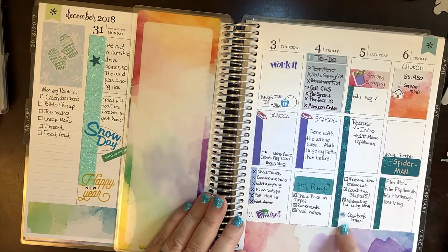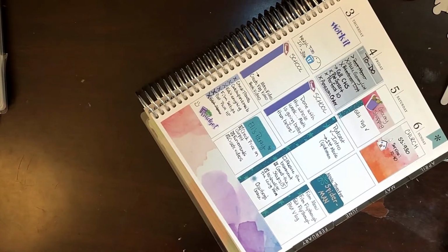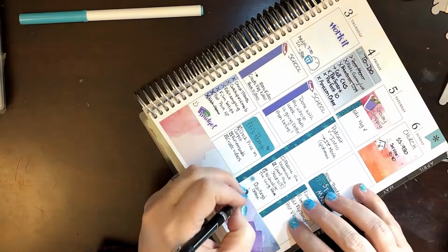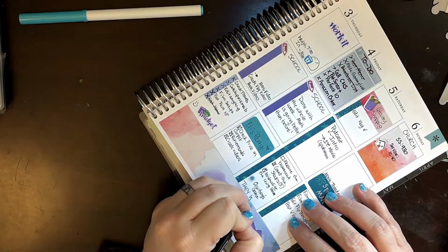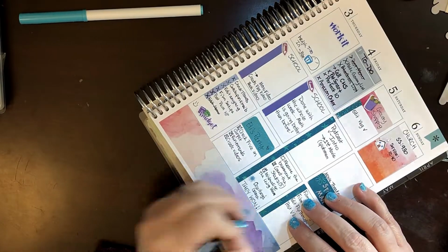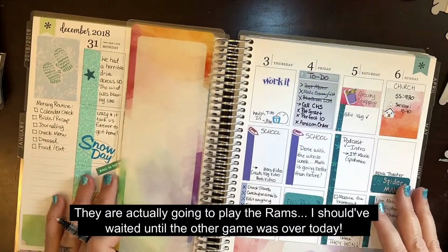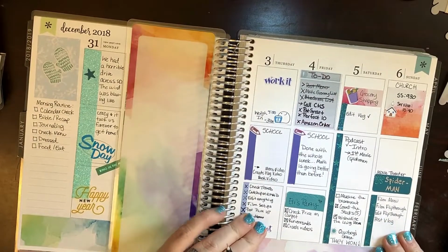The Cowboys game, yay, I need to write that they won last night. I was so excited about it. Okay, so I marked the Cowboys game, but I didn't write down that they won. They won. That was their first game in the playoffs. So next they have to go to New Orleans and play the Saints. I will admit I'm a little bit worried about that game. They did beat the Saints earlier in the year, but that worries me about next time.